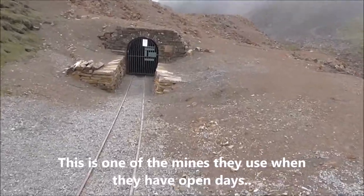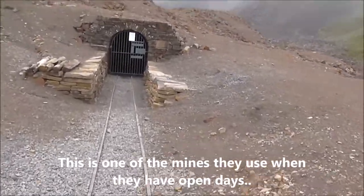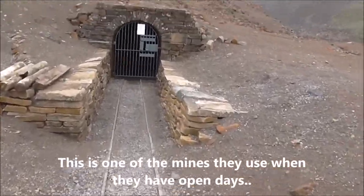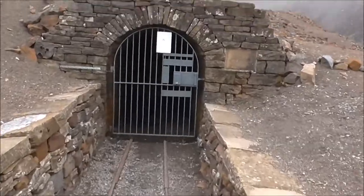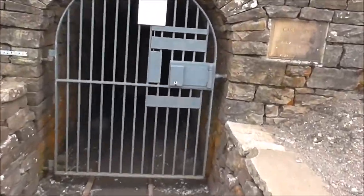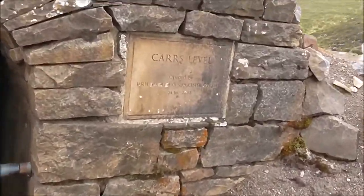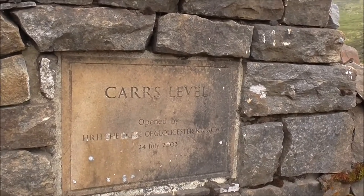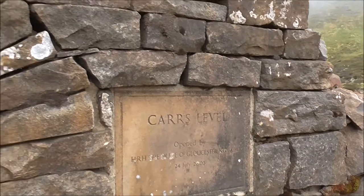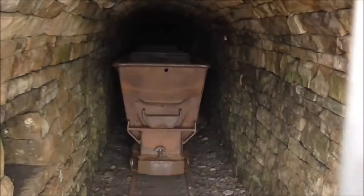Have a look. That's the first real bit of signage we've seen back there, telling you about it. Carr's Level, opened by the Duke of Gloucester, 2003. Right, goes right in. There's a tub here as well, if you can see it.